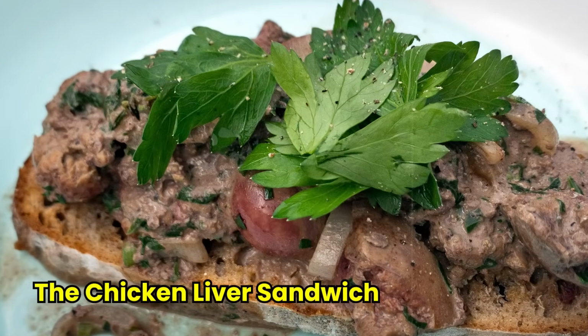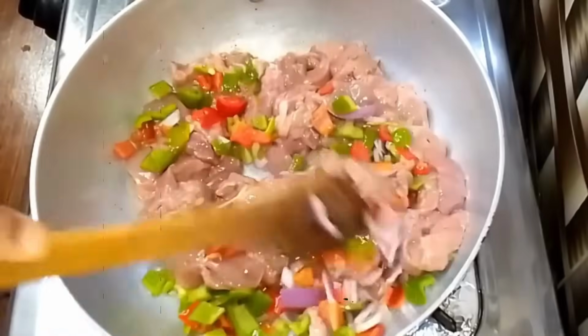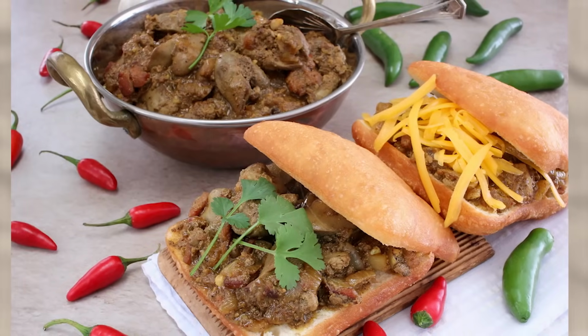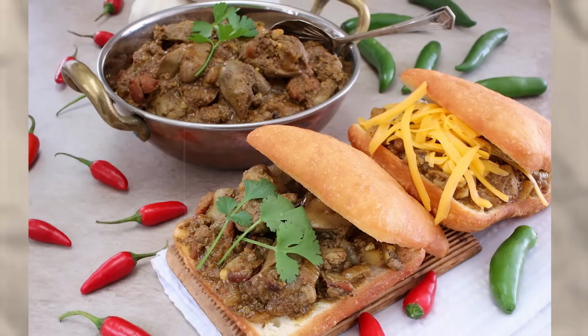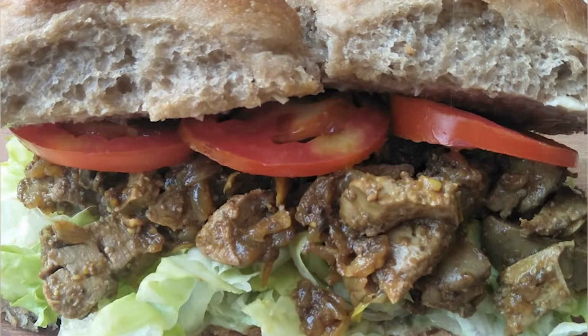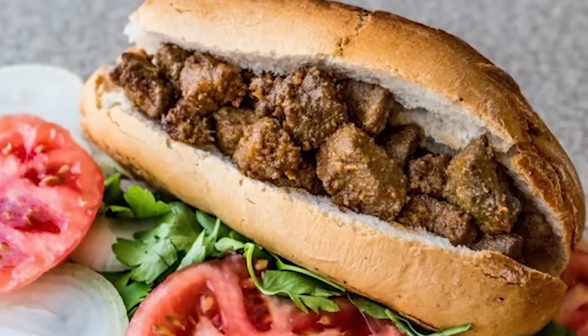The chicken liver sandwich. When every part of the chicken had to be used, the chicken liver sandwich became a cost-effective and nutritious solution. Cooked and finely chopped with onions, then mixed with a little mayonnaise, chicken livers created rich, iron-packed sandwiches that were both filling and affordable.